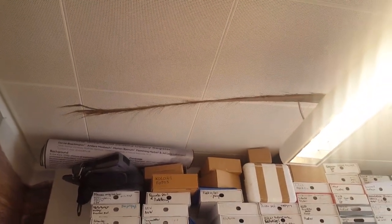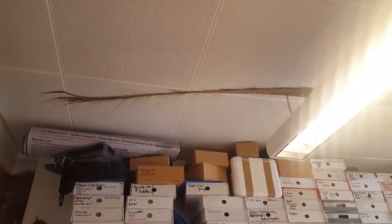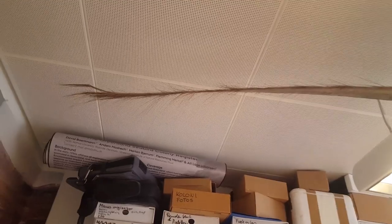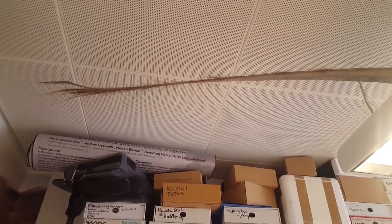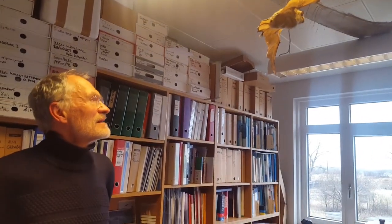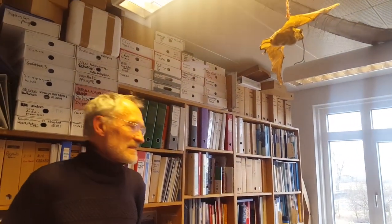So this is the baleen of a whale. So this is what they use to filter... To filter the plankton from the water, yes. They engulf a huge amount of water and they filter the plankton with the baleen. And it really looks like hair. And you said you've been working on whales as well? Yes.